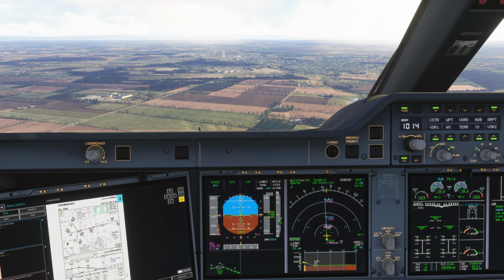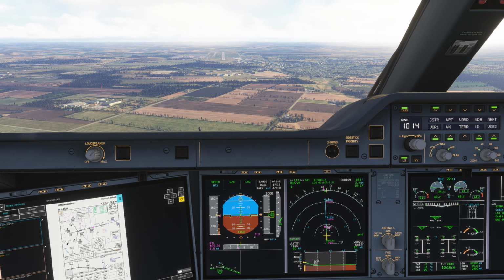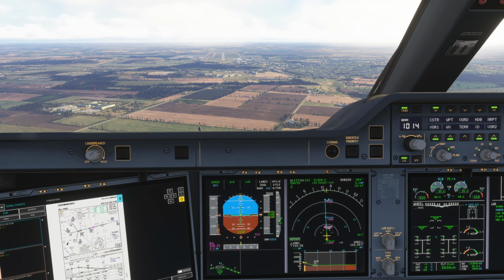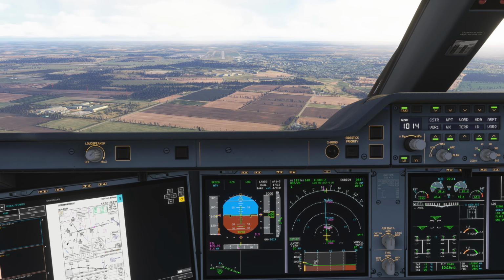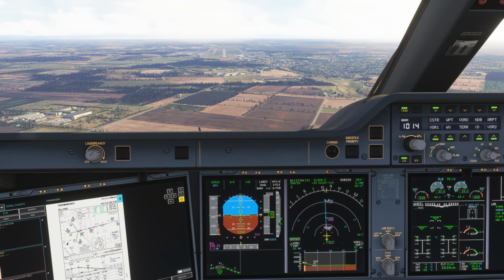So it seems like we diverted at the right time because other aircraft have followed, and yeah, now I think they're at least 2 or 3 behind us. So yeah, we went at a good time.